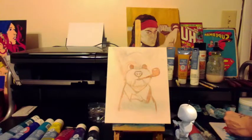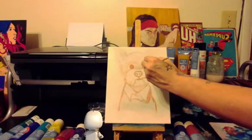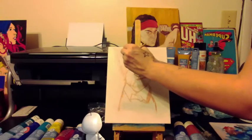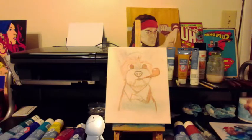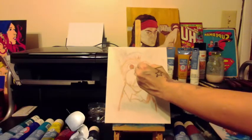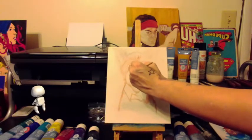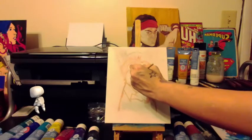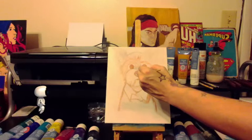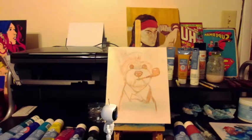Gizzy. Oh, he's so cute. I haven't totally decided what color I want to do for the background.